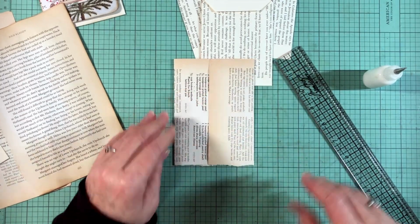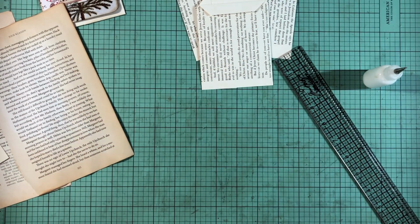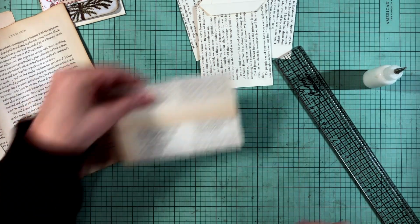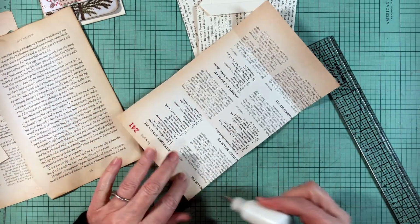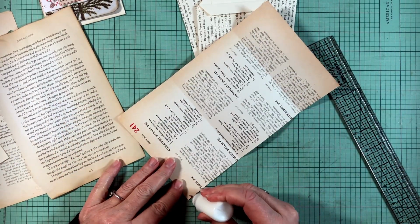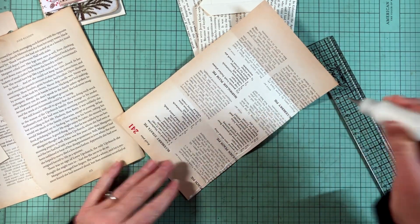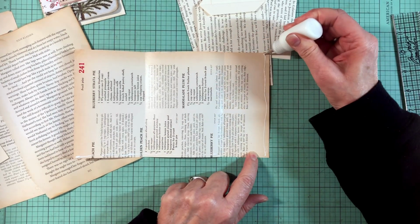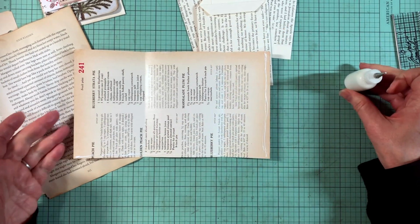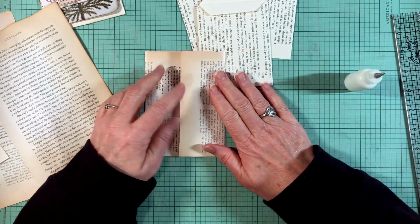And if you're not really digging the jaggedy edge, which I'm not, you can trim it. Just trim it straight. So let's go ahead. These are pages from an old, now see I just did my glue backward, from an old Better Homes and Gardens cookbook. And they've got all that nice aging yellow color. Very pretty.